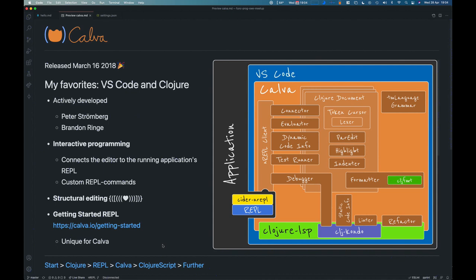And then the product owner in me woke up, and I decided that Calva should be not just something so that you can use VS Code. It should also be that you want to use VS Code. And so Calva is very actively developed by me and Brandon Rinch.